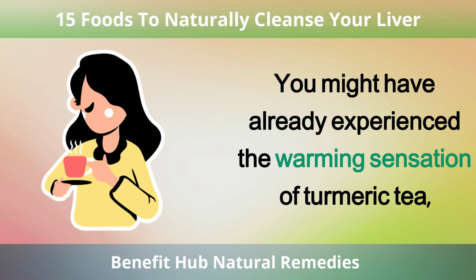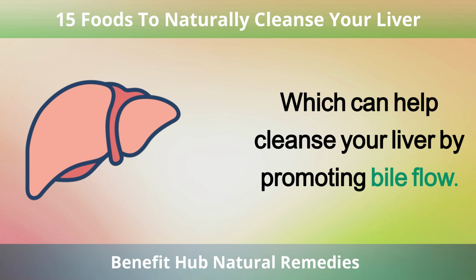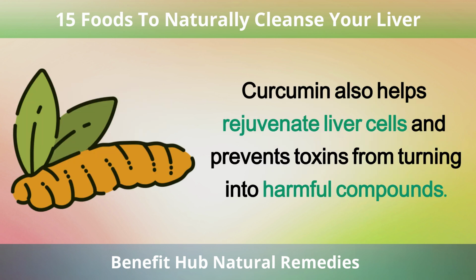You might have already experienced the warming sensation of turmeric tea, which can help cleanse your liver by promoting bile flow. Curcumin also helps rejuvenate liver cells and prevents toxins from turning into harmful compounds.